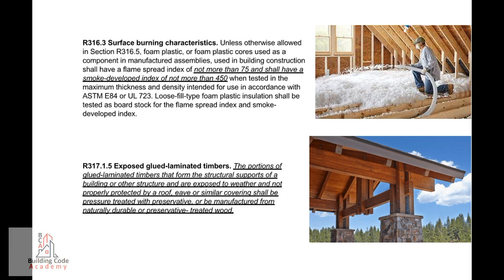R317.3.2 Fastenings for wood foundations. Fastenings, including nuts and washers for wood foundations, shall be as required in AWC PWF, American Wood Council, Permanent Wood Foundation.